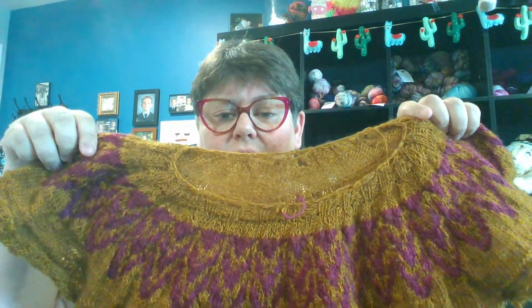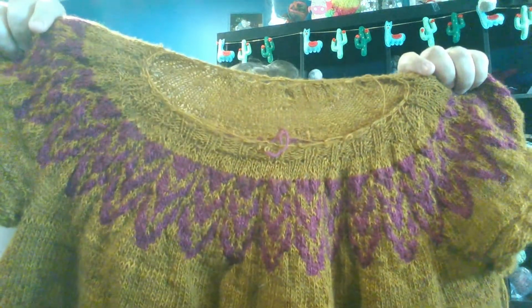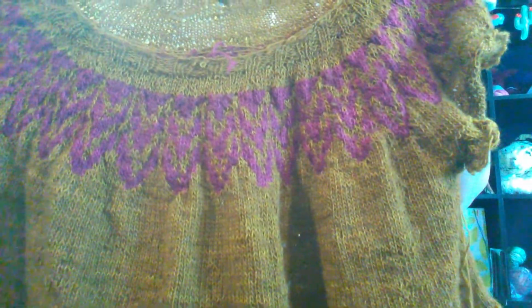Tupelo Honey is the gold, and Soiree is the purple. And I made it short sleeved. I omitted the 1x1 colorwork, and I omitted the pockets because I've done afterthought pockets and I have not sewn them in yet.